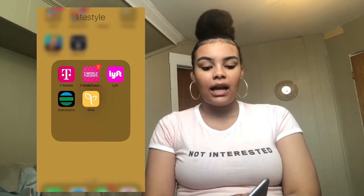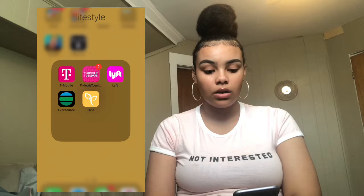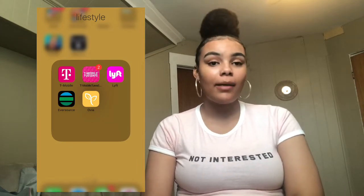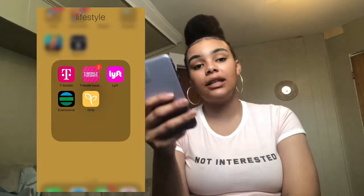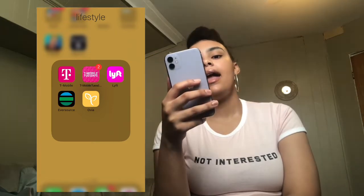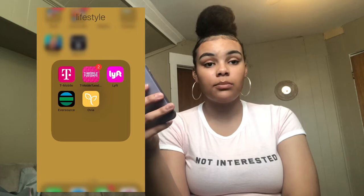Then I'm moving on to lifestyle apps, which I also call grown-up apps. So I have T-Mobile for my phone provider. So I have their app so that I could check when my bills are due and how much my bills are for. Because you know when you're an adult, you have to pay bills.